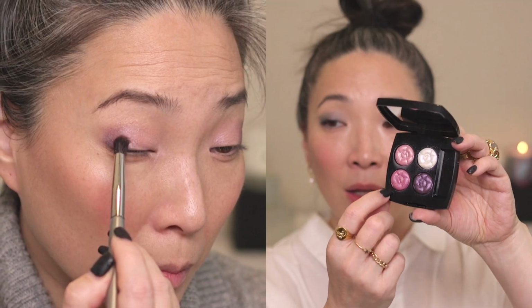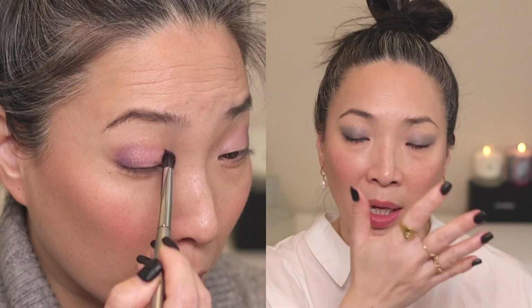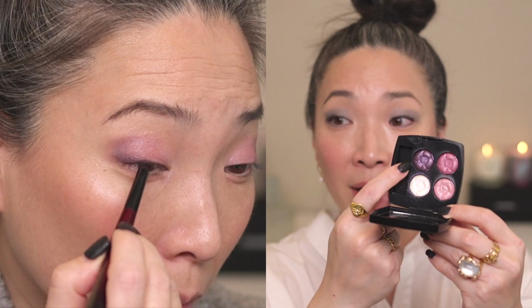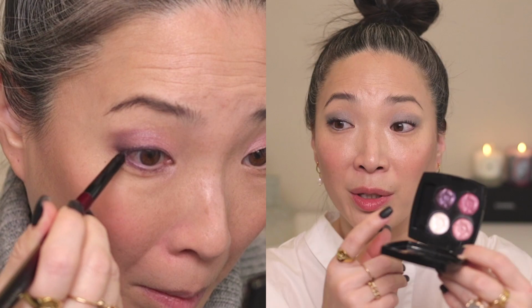And then, you know, I wasn't too happy with the way the two original colors were blending together. So I did add this color right in the middle, right where they were meeting, just to see if I could help blend all the shades together. And I do think it helped quite a bit. And then I finished off the eye look by lining the eyes with the dark purple shade. I wasn't sure if that was going to work, but I think it actually turned out really nicely.